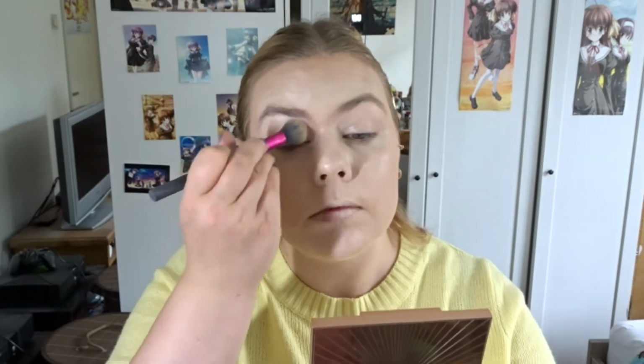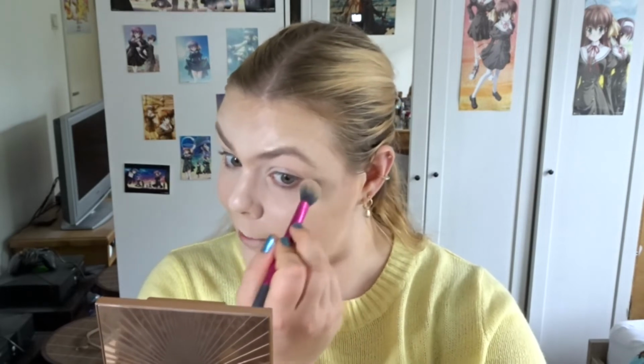I actually don't think it darkened it up too much. It just mattifies it a lot. So this is a very strong powder. I just used a little bit underneath my eye and it actually feels pretty powdery. It doesn't look bad, not at all. And I like to really set my concealer down very heavily, so that's actually perfect for me. I'm just warning you, this is not a light powder at all.